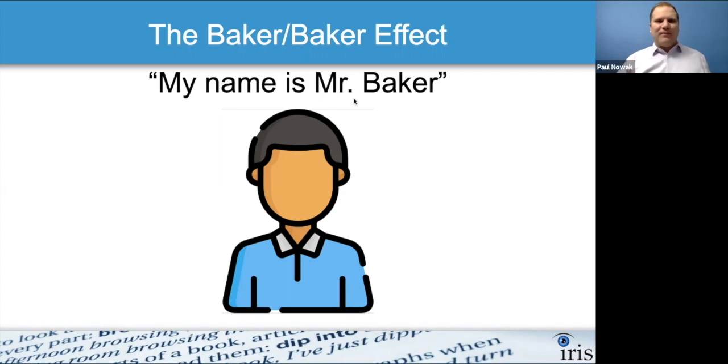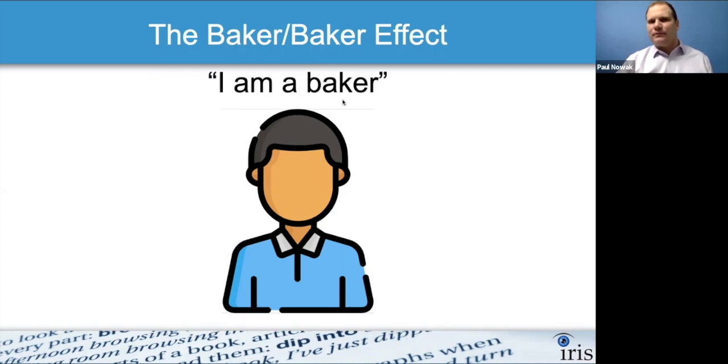The second group, group B, is introduced to the same exact guy, but they're told that he is a baker. Not Mr. Baker. They're told he's a baker. His occupation is baking goods. Interesting thing about this group, when they're asked later what they remember about this person, usually it's the exact opposite of the first group. More than 90% of people end up remembering that he was a baker, even though they didn't know they had to remember that. They're just more likely to remember that because, and this is what they call the Baker-baker effect.